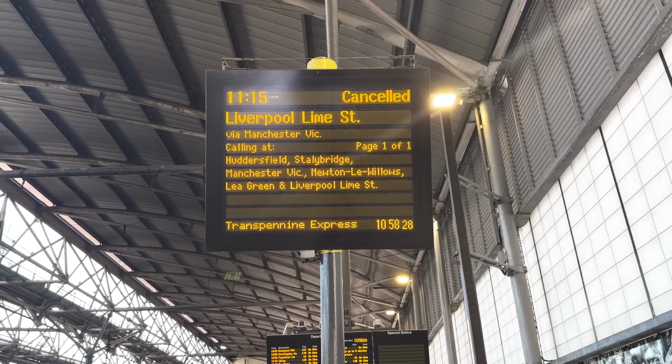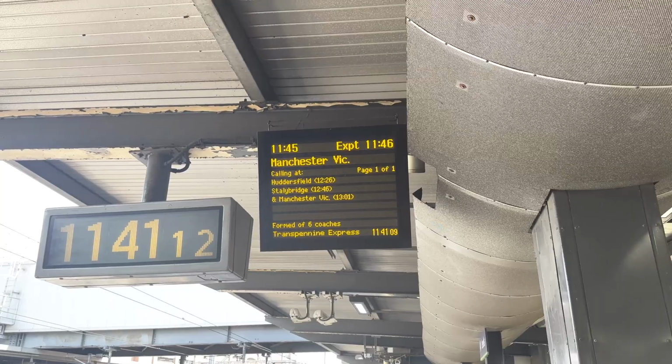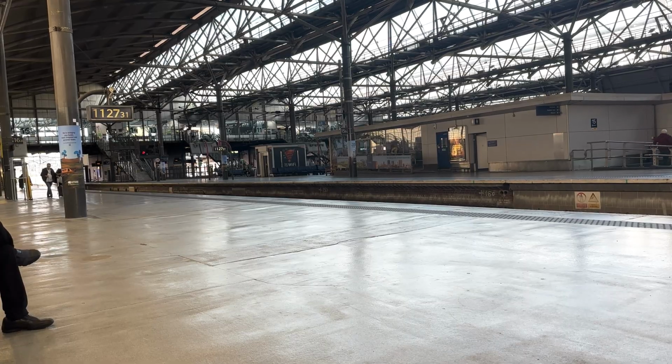I was after the 11:15 service through to Liverpool Lime Street, but only going as far as Huddersfield, but it turns out TPE, being their usual self, have decided to cancel that train because of a fault on the train itself. So it means I'm going to have to wait another hour for the 11:45 service to Manchester Victoria, but I'm only going as far as Huddersfield, and it's going to take a little bit longer because of the TRU works between Huddersfield and Leeds, which means all trains are diverting by Wakefield Kirkgate.